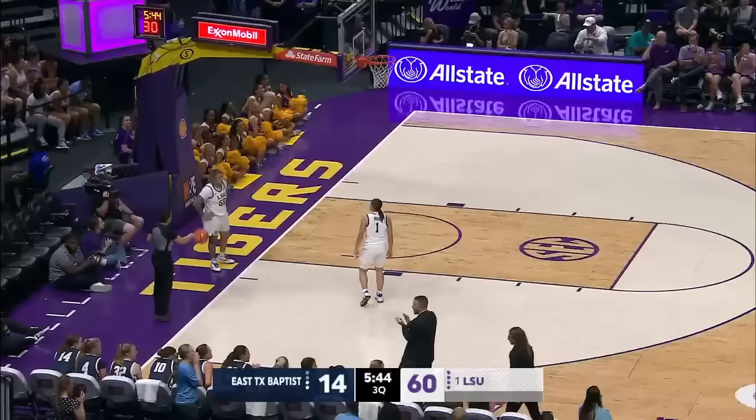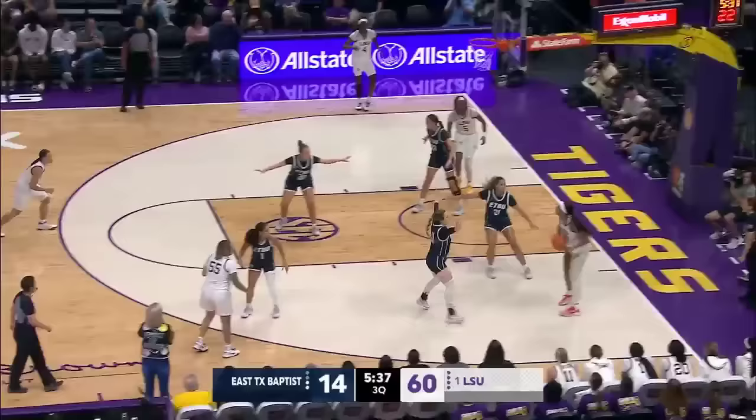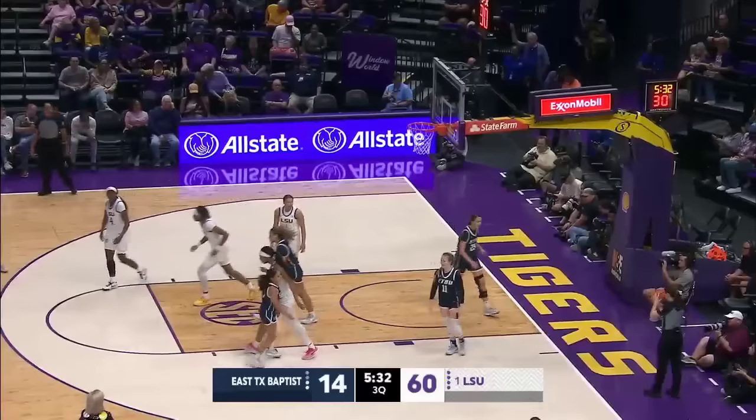Angel Reese over for some advice from Coach Mulkey. So right now you have Johnson, Smith, and Reese to go with Velez and Poole. Poole will get it right baseline to Reese. Finds Velez in the lane. Into the lane for a six-footer that's no good. And Reese tipped it out of bounds.